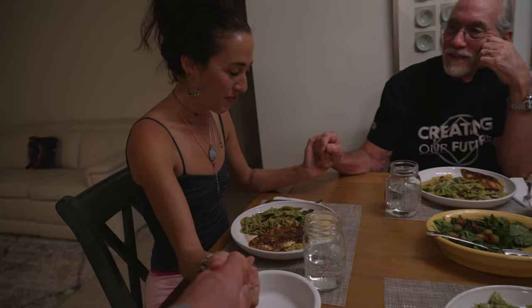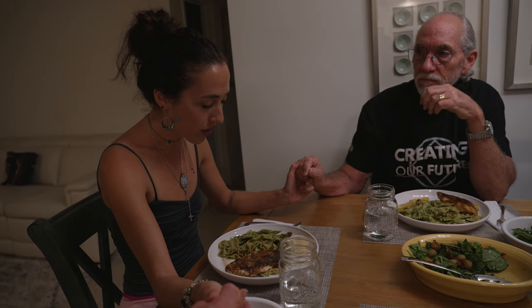Everyone's at the dinner table. Maddie, you want to say grace real quick? Yes, I would love to. Hold your hand here. All right. Thank you, God, for this meal. Thank you to the plants, the animals, and the people that contributed to our meal tonight. May we be nourished and blessed. May we bless all of those that have touched this meal and all of those who need food tonight. May they have food and be nourished. We are grateful. Amen. Amen.